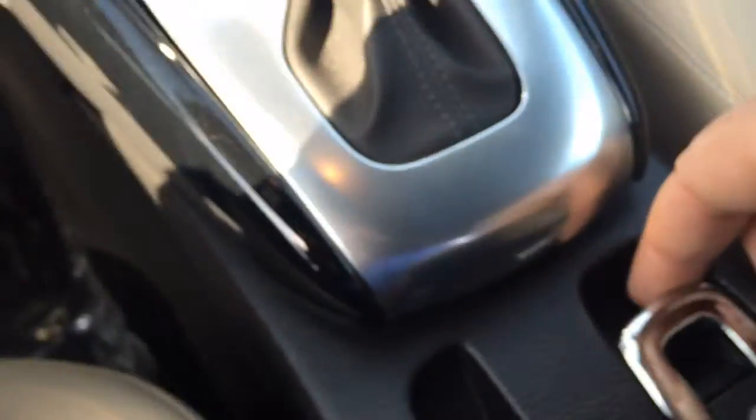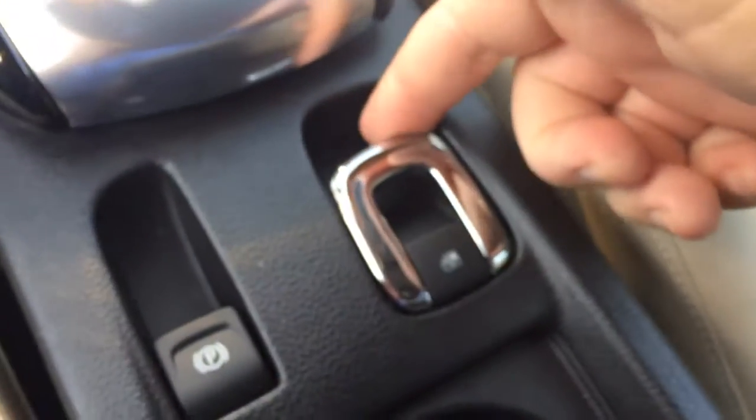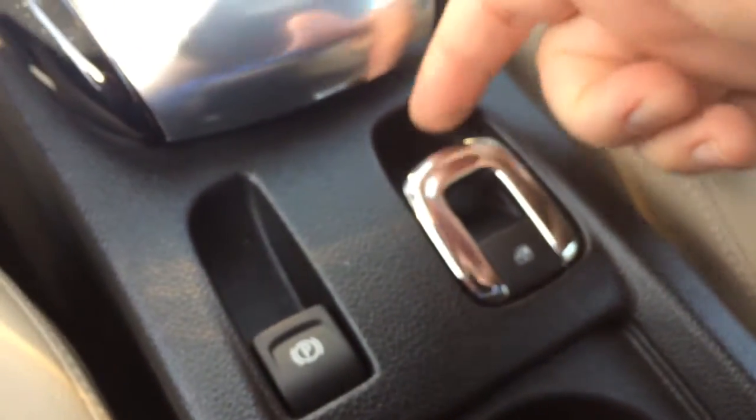Real nice vehicle, nice little armrest here, slides forward, or the cup holders. Easy to operate the top. It goes up and down. Just lift this button right here up. You do have an auxiliary plug, also a USB port, along with a charger right up front here.